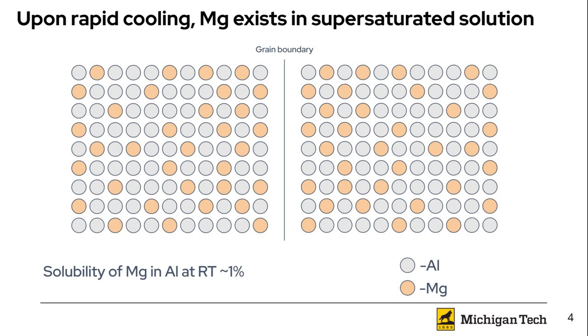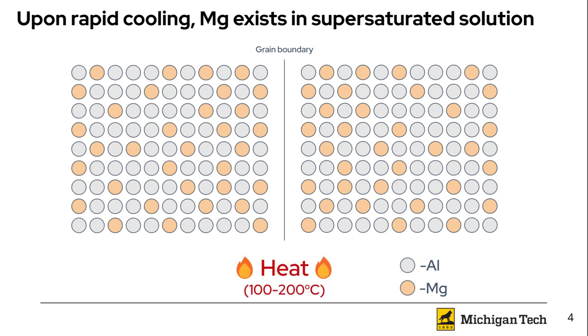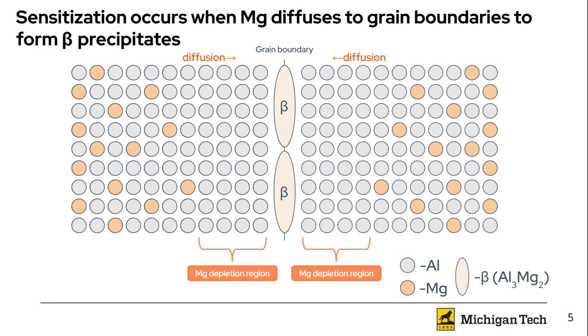Most 5000 series alloys contain around 4 to 5% magnesium, but the solubility of magnesium in aluminum is only around 1%. This means that when heat is applied to the alloy, it provides enough energy for magnesium to diffuse inwards towards the grain boundaries and form the beta aluminum 3 magnesium 2 phase. This process is called sensitization.